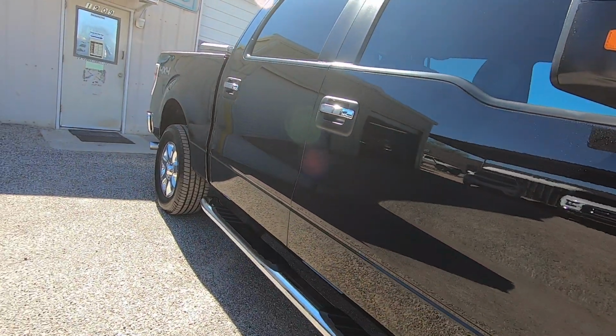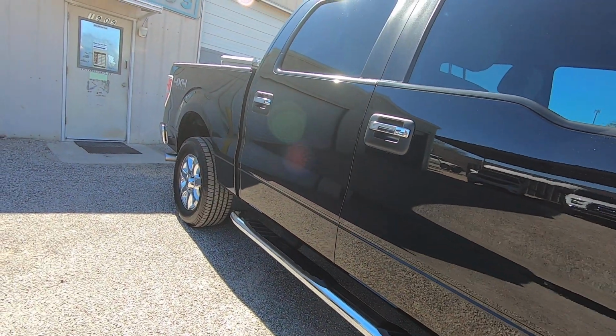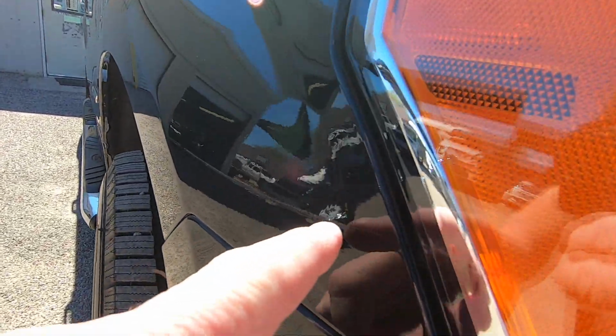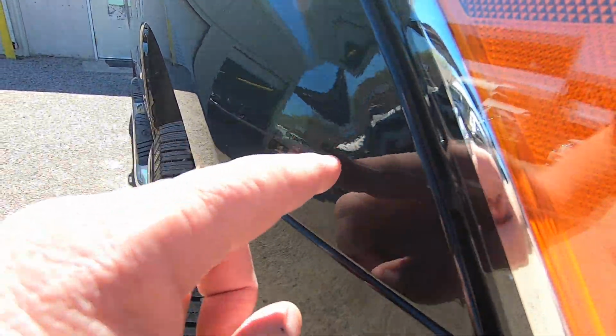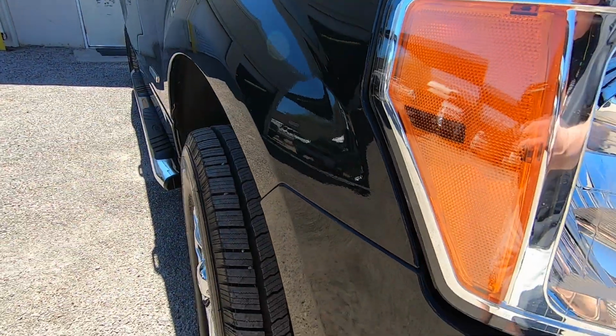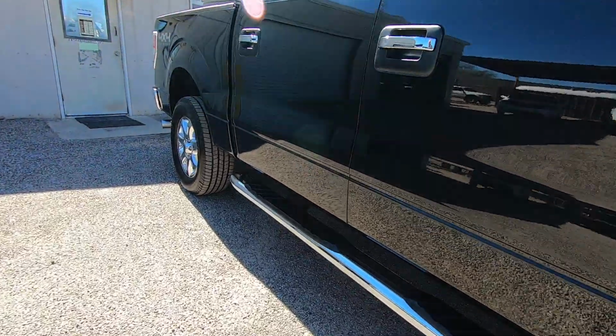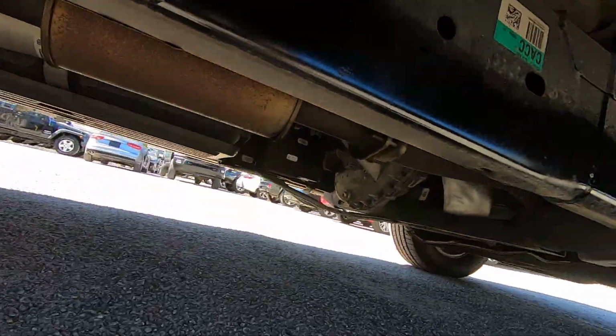Anyway, what I'll do is, if I see something, I'll point at it in the video. I saw a touch-up. There's a little line of touch-up. It's kind of hard to see, but from here to here. Let me show you the undercarriage real quick.